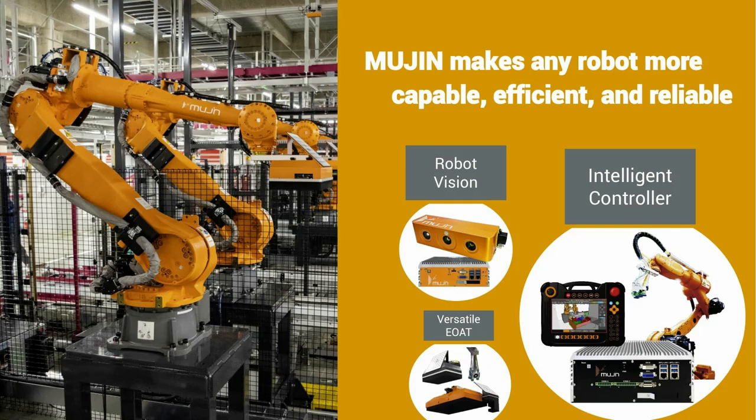Let's talk a little bit about what our technology is. What do we do? Mugen makes any robot more capable, efficient, and reliable. And the way that it does this is it uses a model-based definition of the world and adds sensory data to that model and creates a motion plan for the robot.